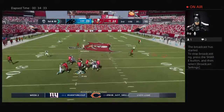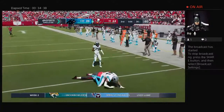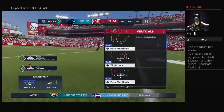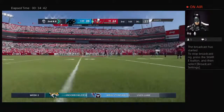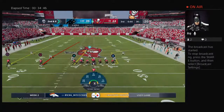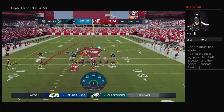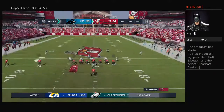Brady now to throw. Open man is Howard, the tight end. That catch good for only a couple. Well, they were unable to make anything really big out of that, but it's not a bad idea to find your tight end and give him an easy completion and keep moving things forward. Almost as bread and butter as a good running back dive play.